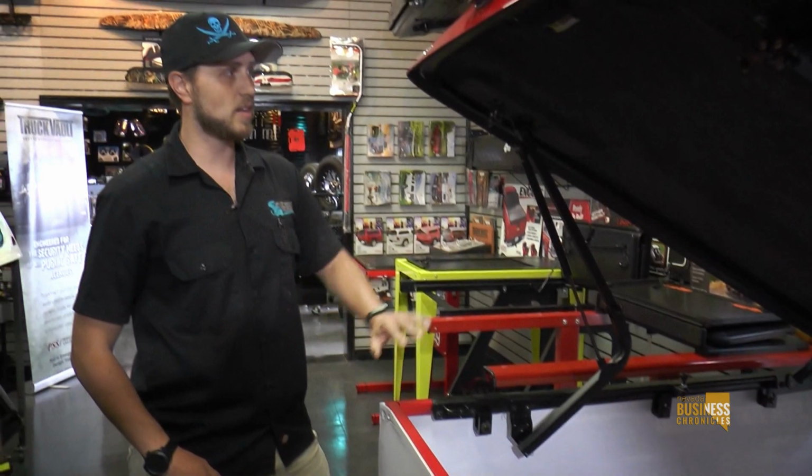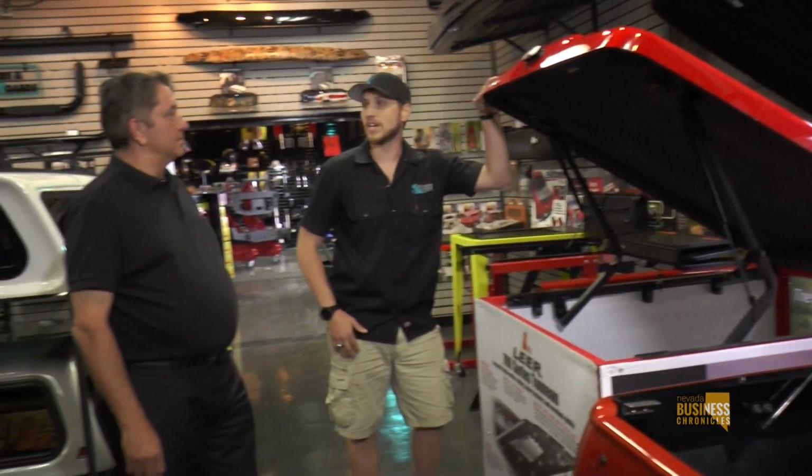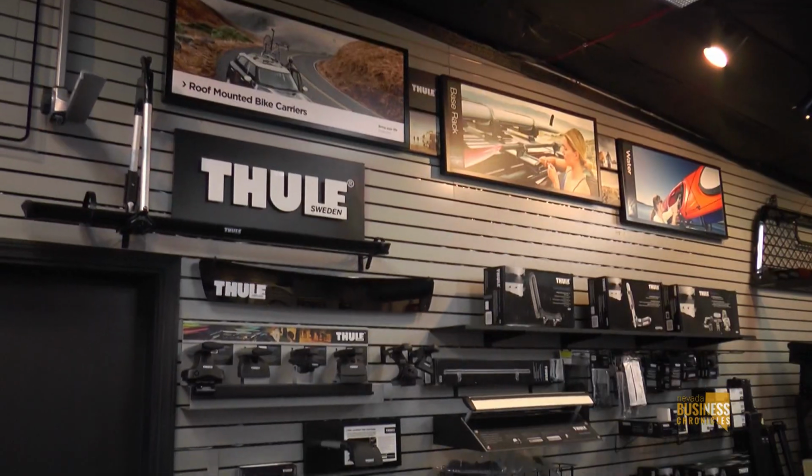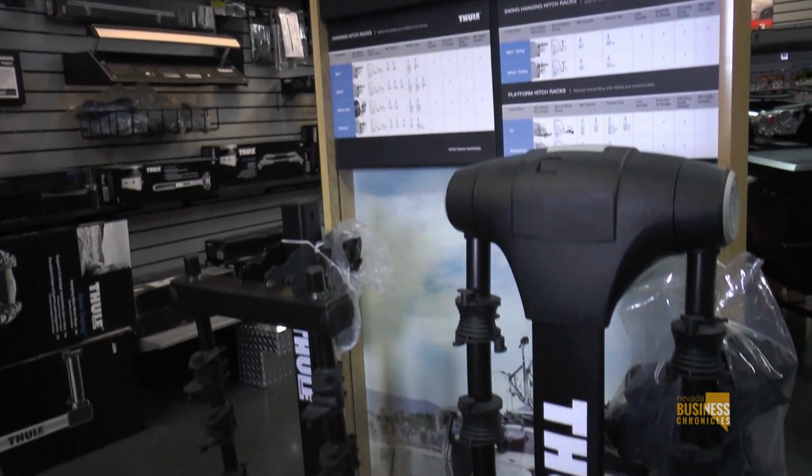That open up like that. Nice quality carpeted headliners, fiberglass construction, lifetime warranty on the paint and structure on these guys. Caleb, one of the other things you carry at Custom Truck Accessories for the sports enthusiast are the Thule lifestyle accessories. And you're also a Thule 5-star dealer.